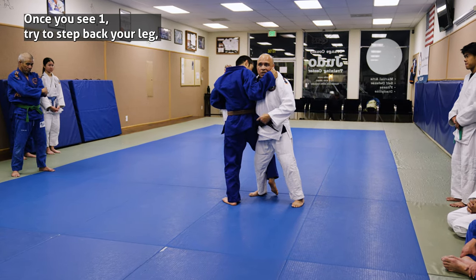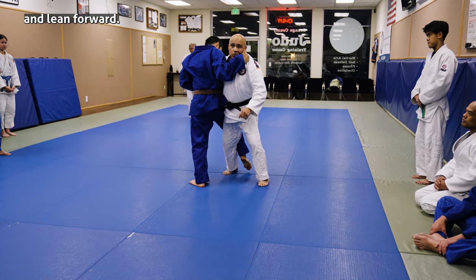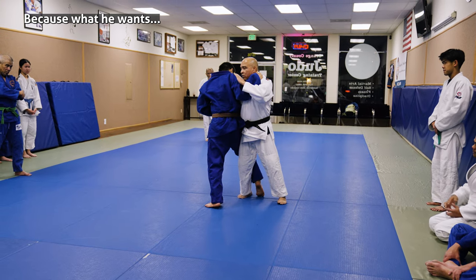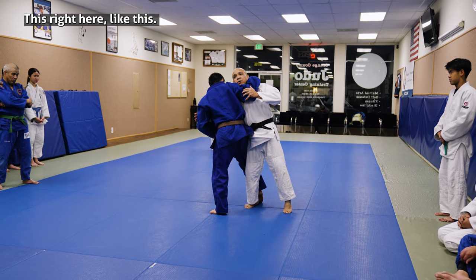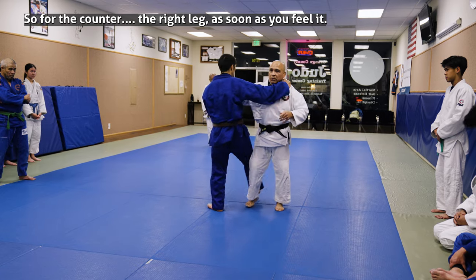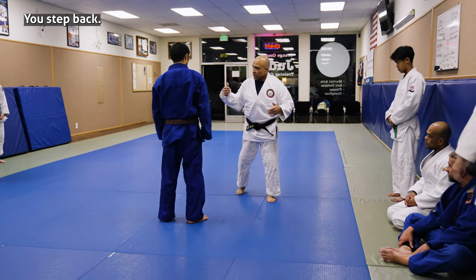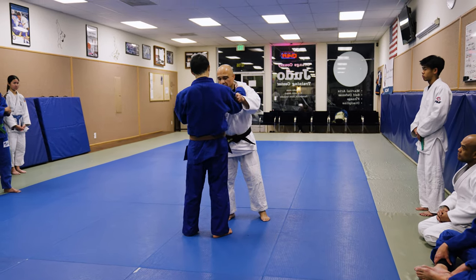Once you see one, you are trying to stay back on your legs and lean forward, right? Because what he wants is, slow, don't move. This right here, like this. See, so now here, he can get me. He can get me easy. So for the counter, the right leg, as soon as you feel it, you stay back, and then you come. So the counter, you do so to the right.